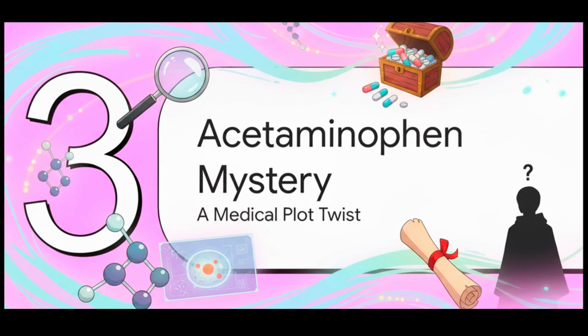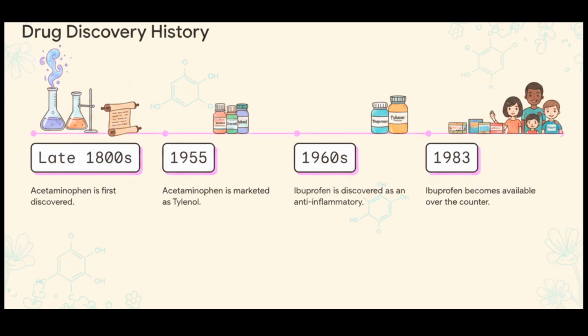Section 3, the acetaminophen mystery. Get ready for a major medical plot twist because we are pivoting sharply to our second contender. Let's take a quick look at the timeline of both these drugs. Now, you might assume that because we don't fully understand it, acetaminophen must be a relatively new invention, right? Actually, it's the exact opposite. Acetaminophen was first discovered way back in the late 1800s, and it officially hit the commercial market in 1955 when it was introduced as Tylenol.